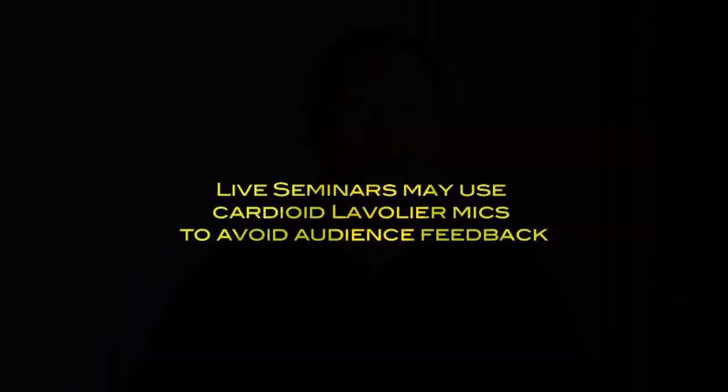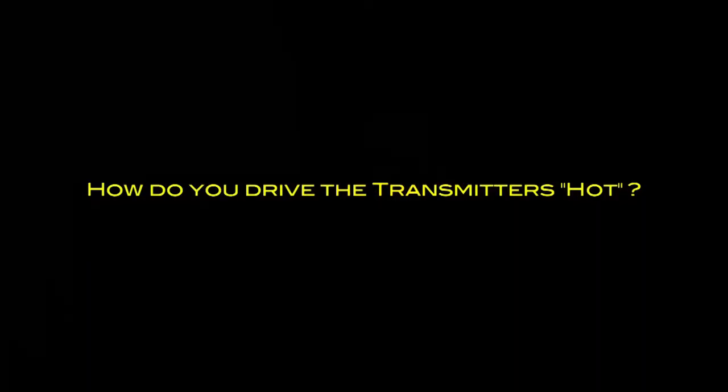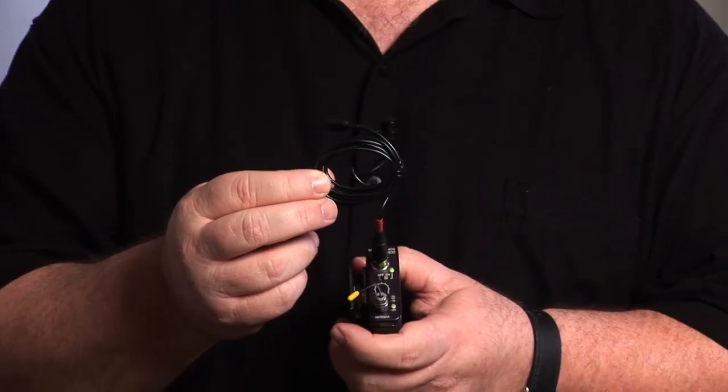You'll most often see a cardioid lavalier microphone in a live situation where you're trying to avoid feedback. You've got a very live stage situation. Somebody who's doing a seminar might use a cardioid microphone if they've got a very live stage and they're trying to avoid feedback. But once again, they have to be careful about turning their head and losing some of the audio. What we often see is people who complain about a lack of range aren't driving their transmitter hot enough.